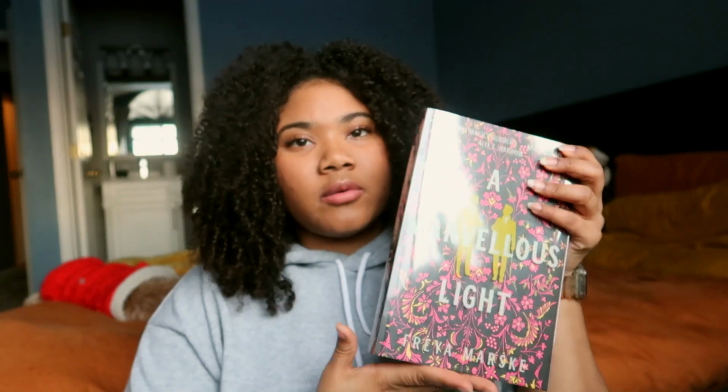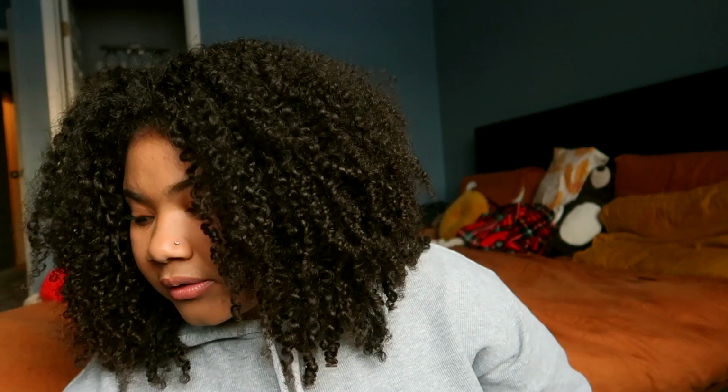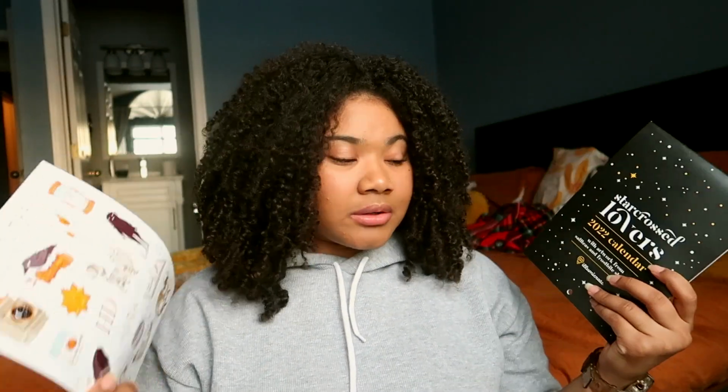But outside the book, which is the main reason I bought this box to get really nice books, out of the 6 fandom items, I like the calendar, the stickers I will actually use, and that's it. Out of all 6 items, I only would want to use 2.